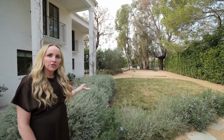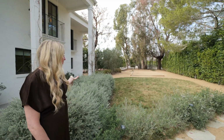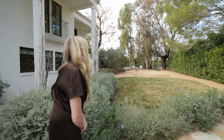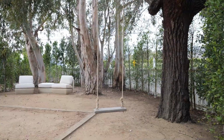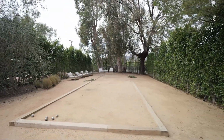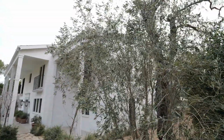It's big enough to play bocce or pétanque, and then we made a seating area around it with a really fun swing for the kids to play in. The entire property is insulated by a hedge, and then we have olive trees and beautiful landscape lighting throughout so that it has a really nice warm glow in the evening.